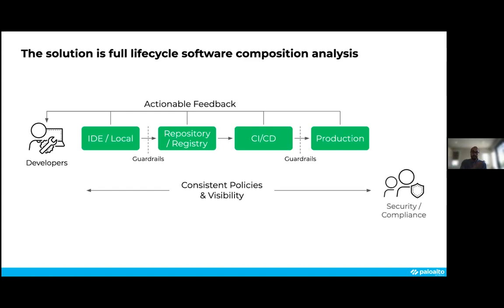And then having that consistent policy across so that developers aren't surprised, hey, I wasn't told that this violated our license compliance, and I've already gone through and moved on to my next Jira ticket. Giving that feedback early, but also making it consistent. So the feedback they get in the IDE or in their local environment is the same feedback they're getting once it moves to production. And having that consistent layer of visibility for your security team, so they know the environment that they're running. They know that in runtime, the packages they're using that are vulnerable.